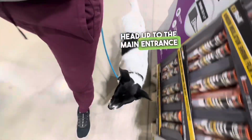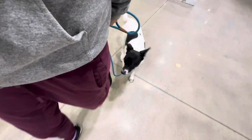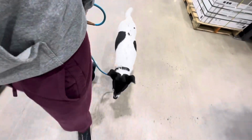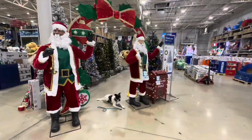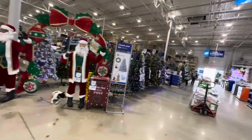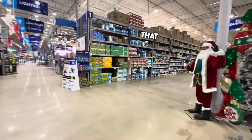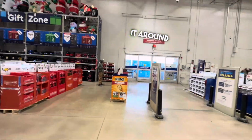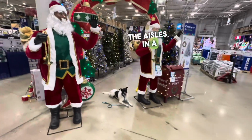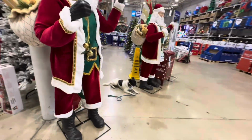All right, we're gonna head up to the main entrance and do a stay. Click right there. Good girl. All right, we're at the main entrance right here, and we're just working on a down stay. We worked so hard on her stay and her impulse control that now we feel comfortable with her doing it around people walking around, coming in and out of the door, walking through the aisles, in a public space. It's the ultimate test. I'm so proud of her.